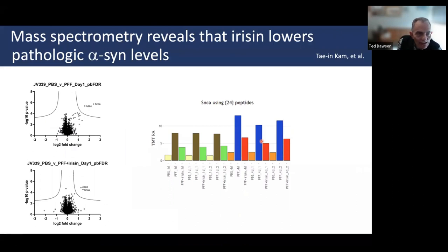So how might Irisin be protecting? We collaborated with Bruce's lab on this as well. We did what's called mass spec, which is a sensitive way to look at changes in proteins. And we found that Irisin lowered the levels of pathologic alpha-synuclein and also another protein called ApoE.